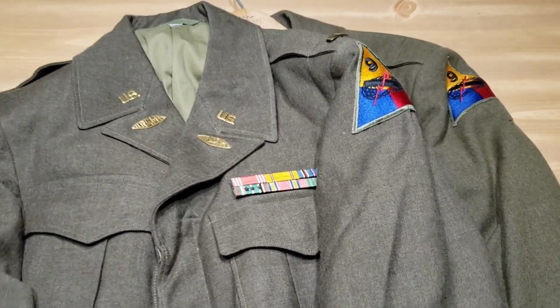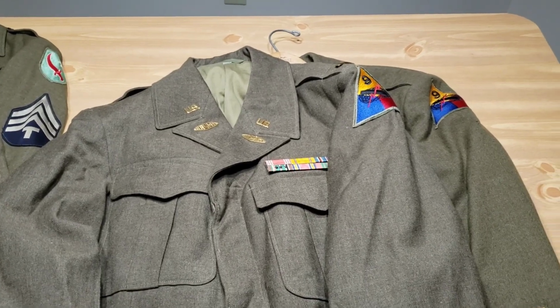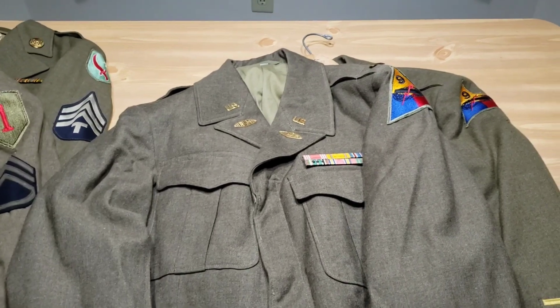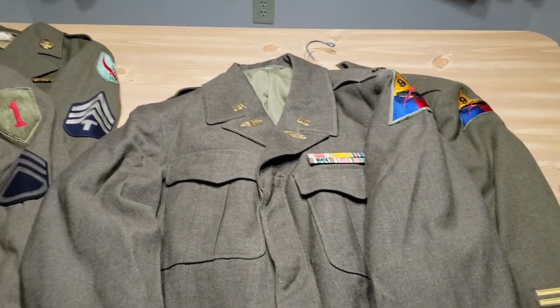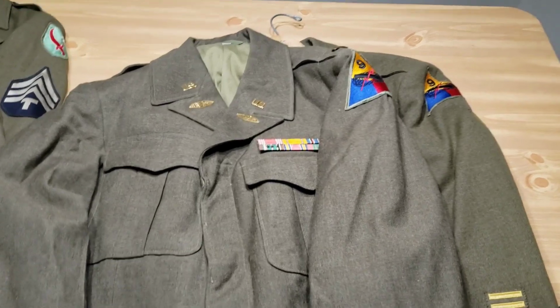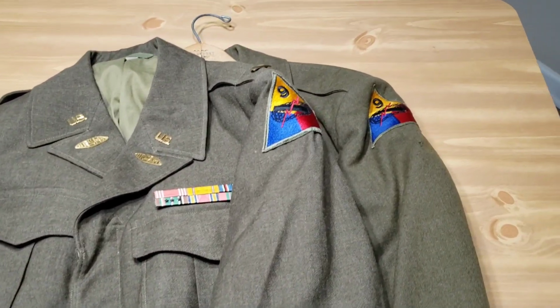So right here, I got the first of 2 9th Armored Division jackets. And honestly, guys, this unit is pretty hard to find, at least for me. I look high and low and all over the place for 9th Armored stuff. But I looked in the entire show for hours, and all 3 days. I was there Thursday, Friday, Saturday. All 3 days, high, low, up and down. And all I saw was these 2 jackets in the entire show. And I got both of these Thursday, the first of the 3 days that I was there. And I continued to look.